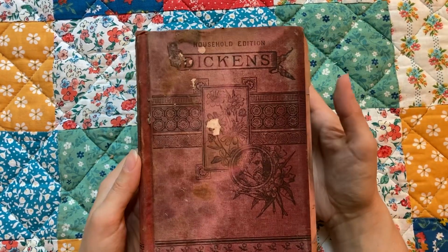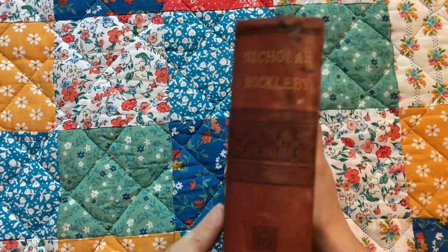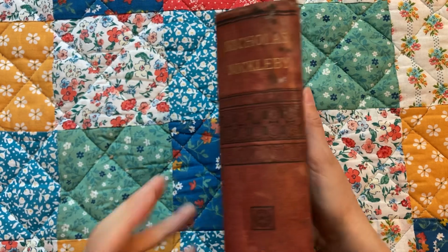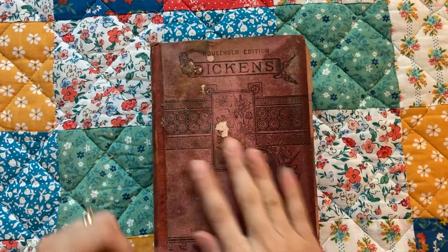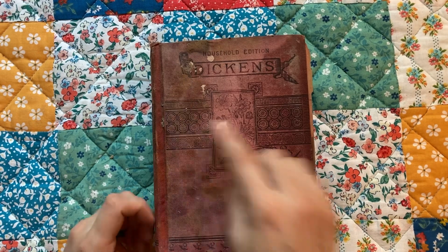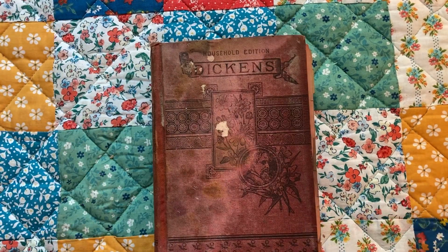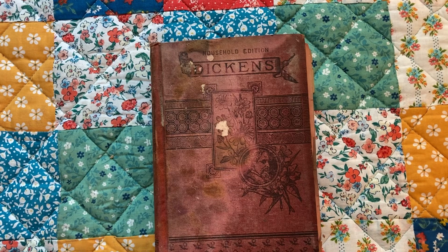Household Edition, Dickens, Nicholas Nickleby. Like the pretty spine. It's sad that it's been ripped here and there and discolored. Oh, let me get a wipe.